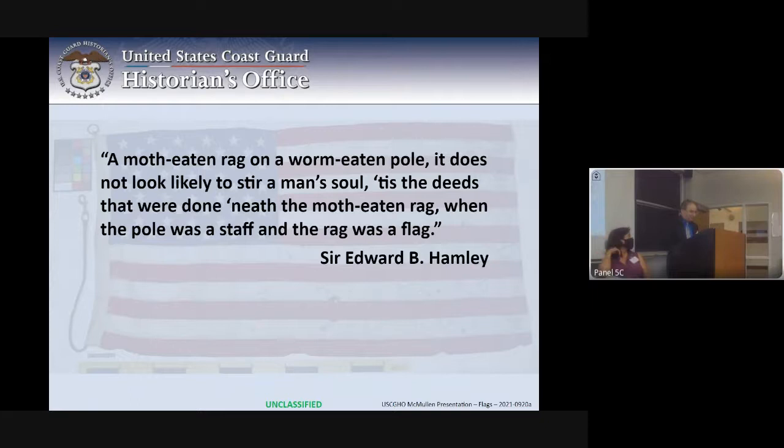From the totems and standards used thousands of years ago by the Assyrians and Egyptians, to the vexilla carried by Roman legions, to flags flown by early royal houses to identify their ships and warriors, modern flags are colorful representations of individuals in groups of people.